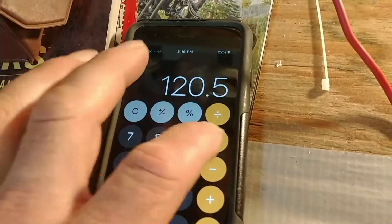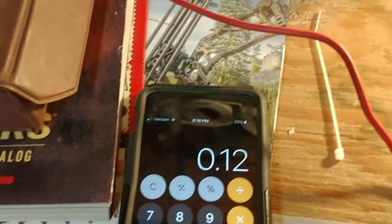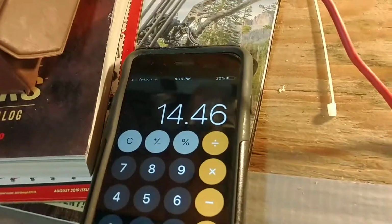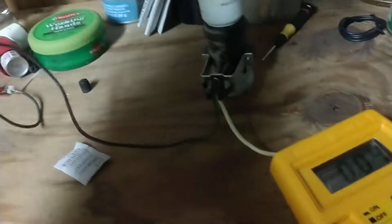So back to our calculator. 120.5 times 0.12 equals 14.46. That's pretty close. I'd have to say that LEDs are awesome and burn a lot less energy.